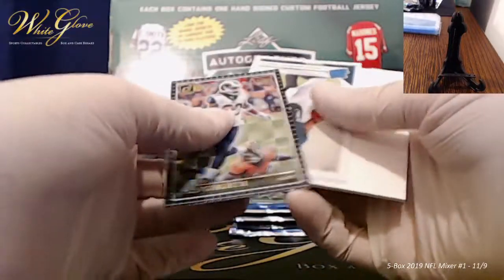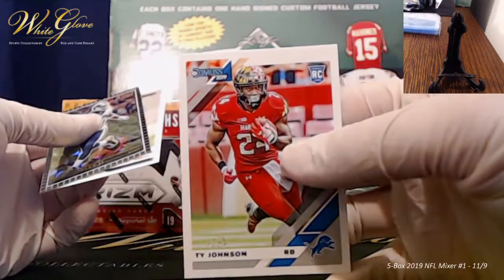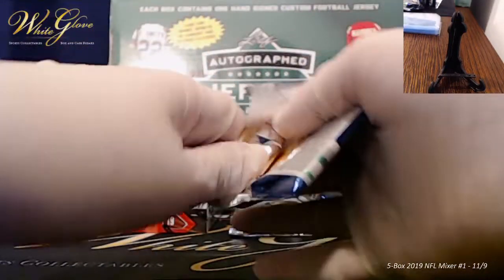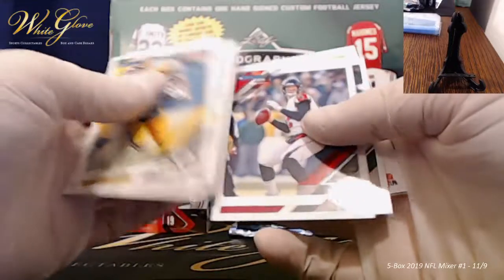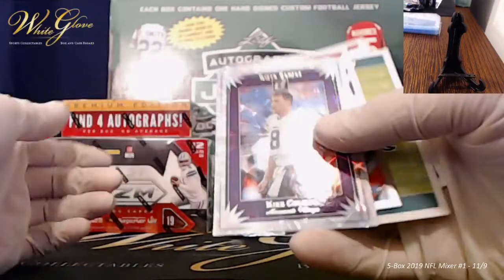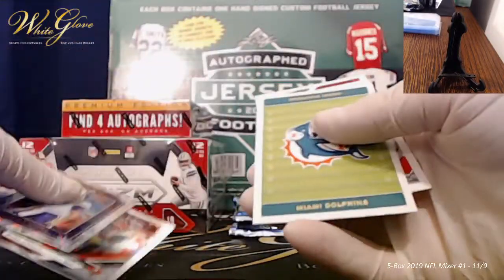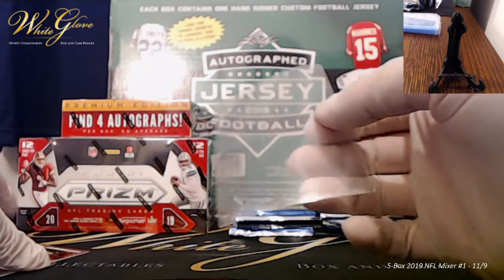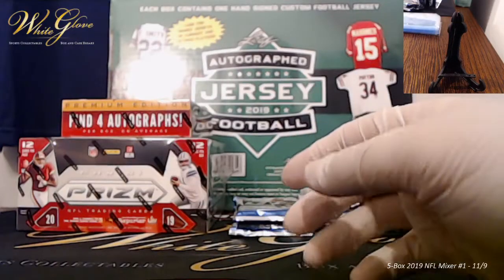Got a Todd Gurley, action-packed, canvas, J.J. Arcega-Whiteside, and Ty Johnson, base rookie. Cousins Elite Series, Mike Evans, Press Proof out of 100, and Trayvon Williams, base rookie. Still no auto or no relic out of this one yet.